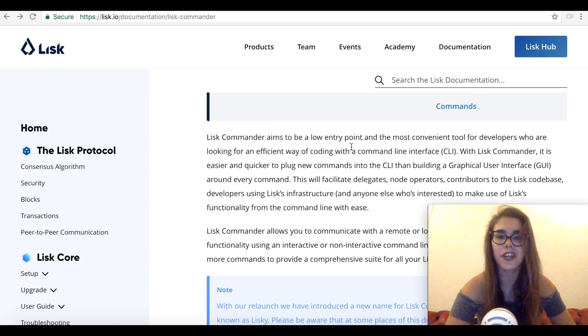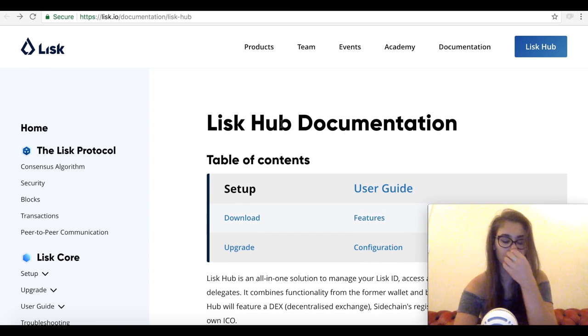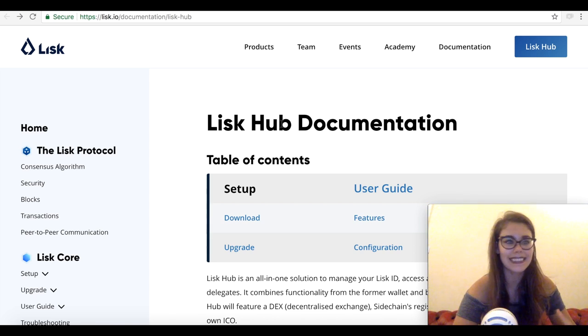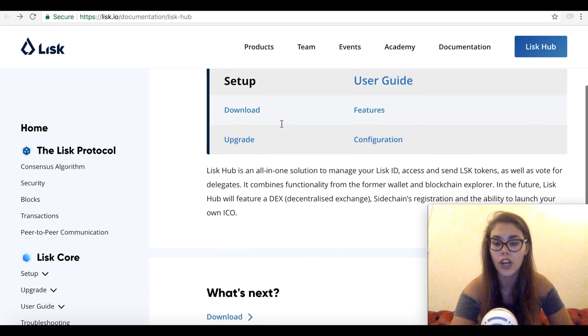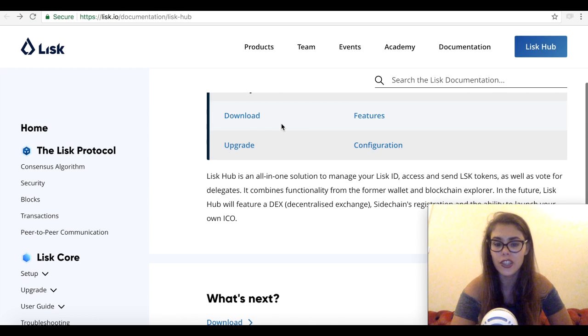And the last part that we're going to talk about is Lisk Hub 1.1. Lisk Hub, for those of you who don't know, is an all-in-one solution to manage your Lisk ID, access and send LSK tokens, as well as vote for delegates. To accommodate the release of Lisk Core 1.0, a great deal of work was done in Lisk Hub 1.0 and Lisk Hub 1.1 to ensure that its entire code base is compatible with the new API and Lisk Elements. For end users, this means that the auto updater will skip version 1.0 and go directly to 1.1.